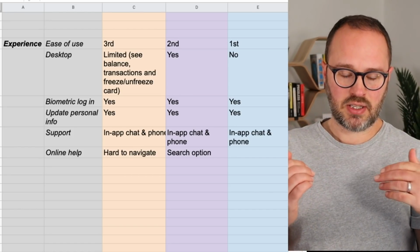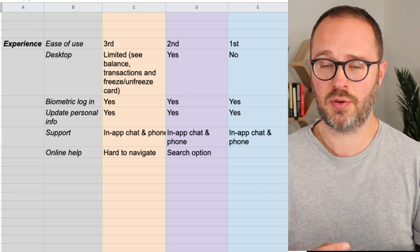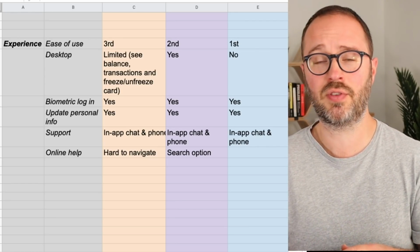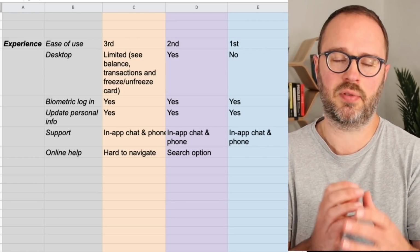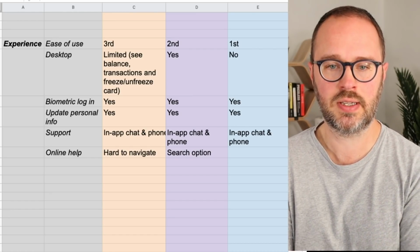You can also, in the banks, do something very important. You can update your personal info, which a lot of the other apps don't let you do. If you want to change your address or your email address or whatever it might be, your phone number, you can do it in the app. Really nice and simple. There's no need to log on or go into a branch. Obviously, there are no branches.